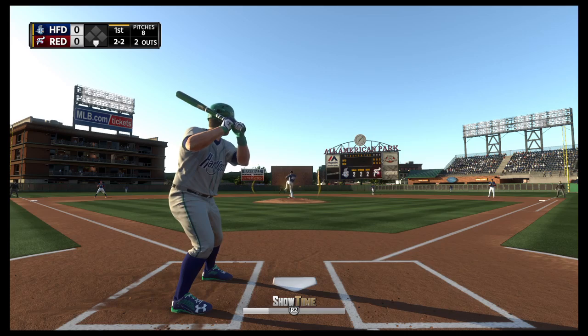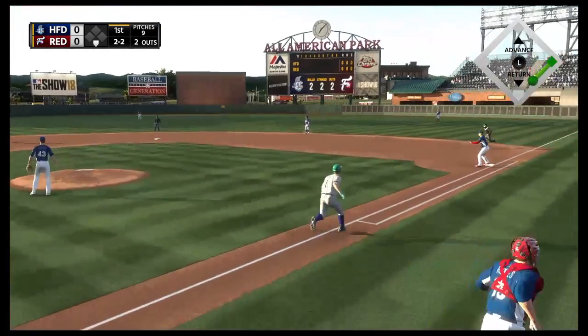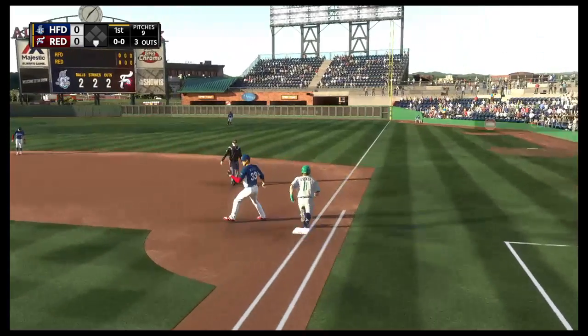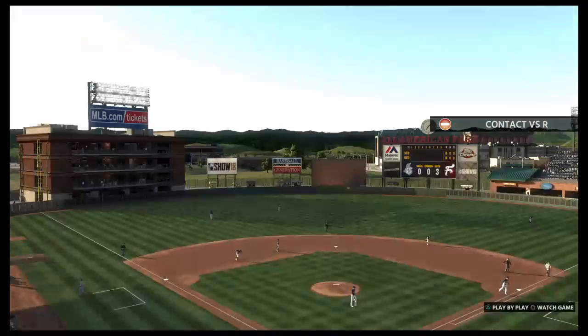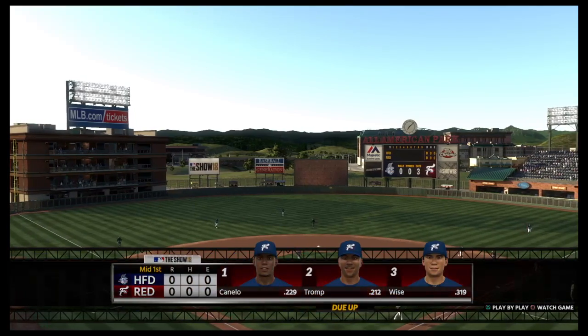The 2-2. Hit on the ground to short. He's right there. Throw on to first gets him, and the side is retired. So not much happening here in the top half of the first. So it's on to the bottom of inning number 1. No score.